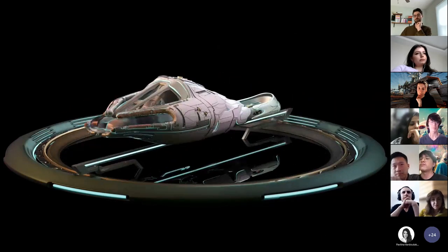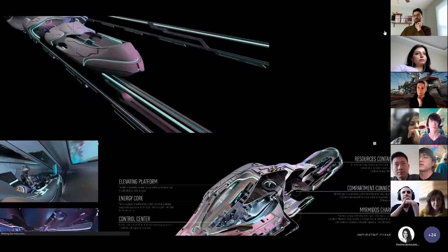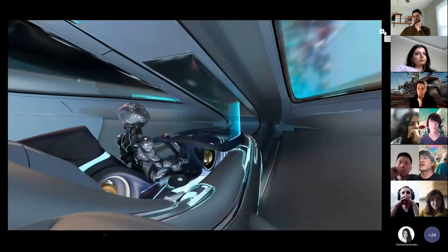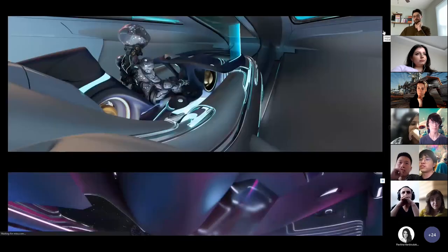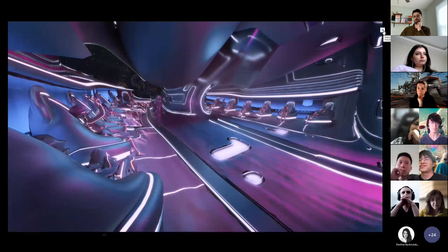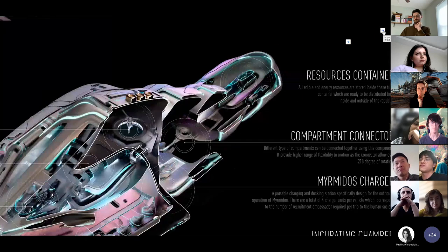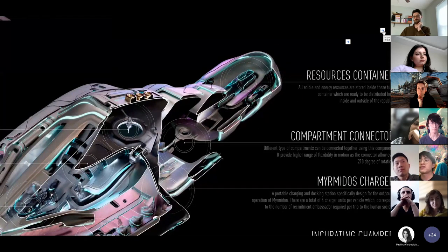It consists of three compartments. The first compartment includes the control center, operated by a Shesso, and the incubating chambers, a portable psychedelic space which serves as a passenger cabin. The second compartment contains several bike charging stations, while the last compartment serves as a resources container.